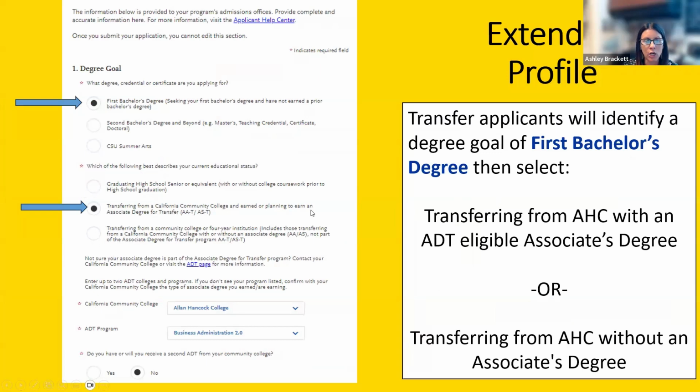Whether you're transferring and earning, or planning to earn, an associate degree for transfer, that will make a difference because then you have to report it. Or you're transferring without one, and remember, the degree is not required. That's why it's so important to know if you're going to be earning one of those ADTs. It's not a huge deal if you report that you're going to and then end up not doing it. It's just that it can confuse some of the campuses, and for some it might be a stipulation of admission. So try to be accurate, and double check with one of us if you're on track to pick that.